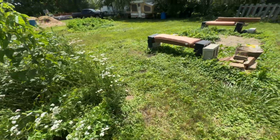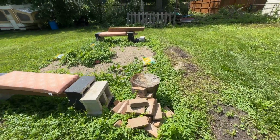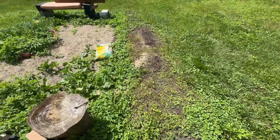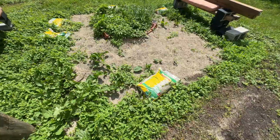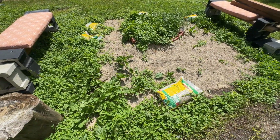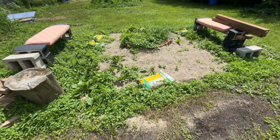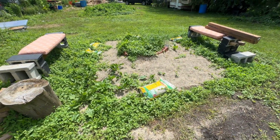Absolutely none. This is the fire pit area. I'm gonna have to address this as well. I put some sand down. It was leftover sand. But then I also got these pea pebbles that I'm gonna put down because this stays weedy. You can't even see the fire pit area because it's full of weeds right there in the middle.